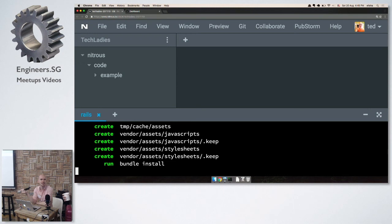I should have some elevator music. You know, everything we say is going to get recorded here. It's still bundling. I wonder if everyone did this right now. I think if everyone just did rails new at the same time, this might take a while, because we're all on the same Wi-Fi.